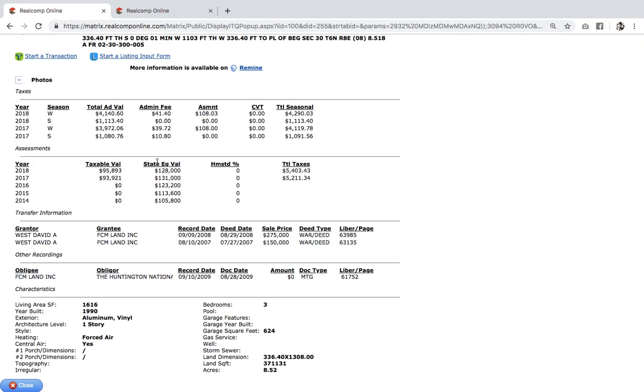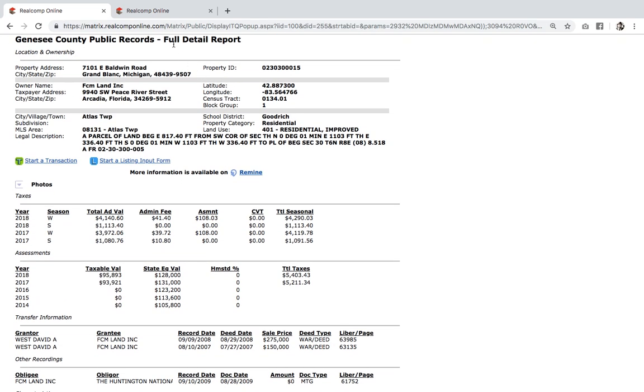Type in your SEV. You can dial it in by county, city, school district, down to whatever you need to, and you'll crank out an estimated tax value. SEV is half your sales price. So do that just so you know. But again, you've hopefully done that since you've already hit the ground running.